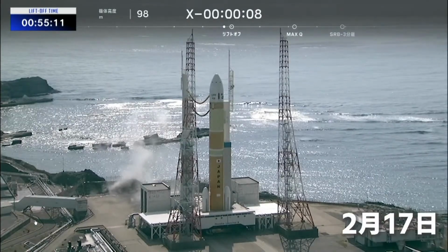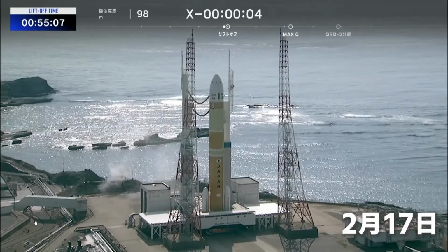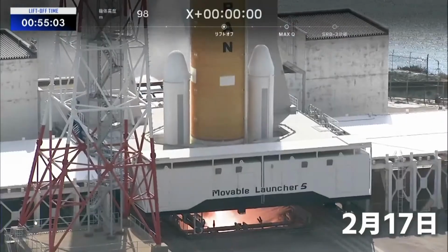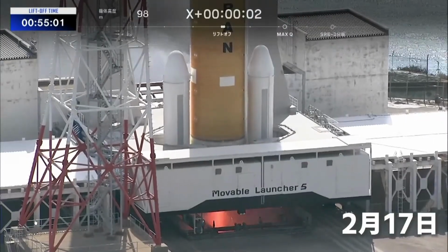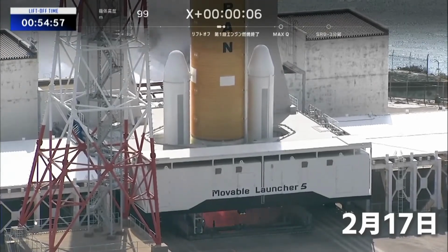As many of you may have seen in the previous live stream or the news, we attempted our first test flight of the H3 launch vehicle on the 17th last month. However, because the system detected an anomaly right after the first stage LE9 engine was ignited, it did not send the signal to fire up SRB-3, and hence the launch was cancelled.